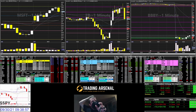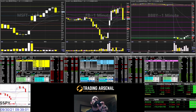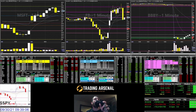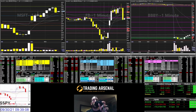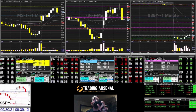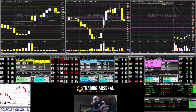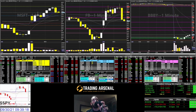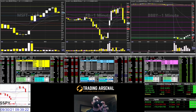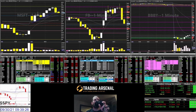240, so $25. I'm up on that right now. 30. I had a nice confirmation sell off right there, and it's looking weaker and weaker. I like it. Where I'm looking to take profits, I don't know exactly, but based off this, when we get to the low of day, 340.20 area, I want to be out.